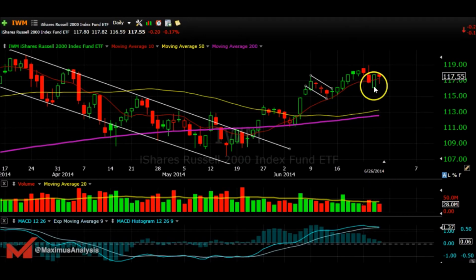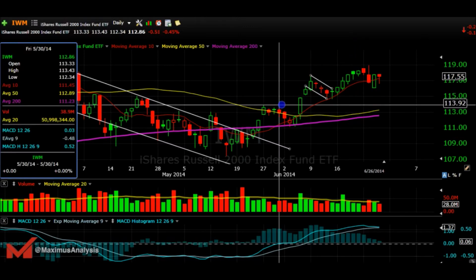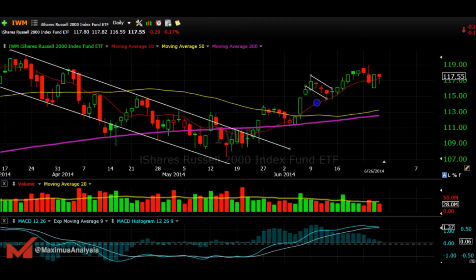So we had a piercing pattern, and it gave us a higher low. So let's see if we could get some continuation. Again, I would have loved for this to come up and tag the top of this. You see how it tagged this one, this high, came back, tagged this one.